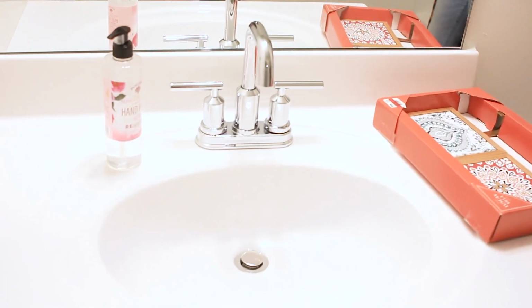So yeah. All right, so this is the guest bathroom. So this is just a basic shower tub combo, and just a toilet and a sink, and then a linen closet. So this is where I would keep all my towels and stuff in here, and just very basic and straight to the point. So let's go on to the laundry room.